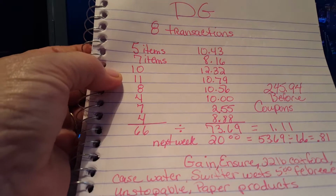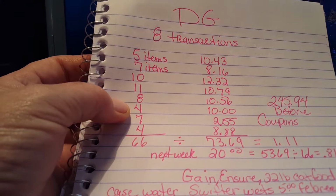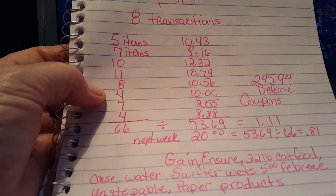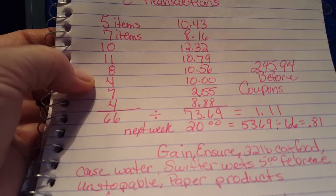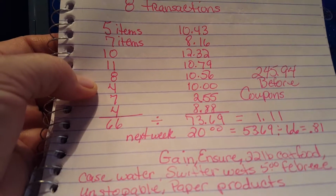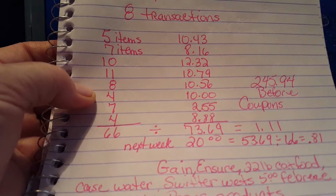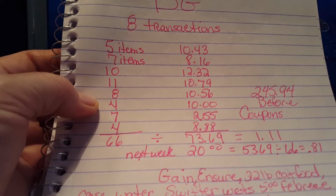And again, I include the tax with this. 11 items on my next for $10.79. Those items were less than $1. 8 items for $10.56. 4 items for $10. 7 items for $2.55. Wow. You might be wondering what I got for 7 items for $2.55. Well, every once in a while, you get a good break at the DG instead of a bad break.